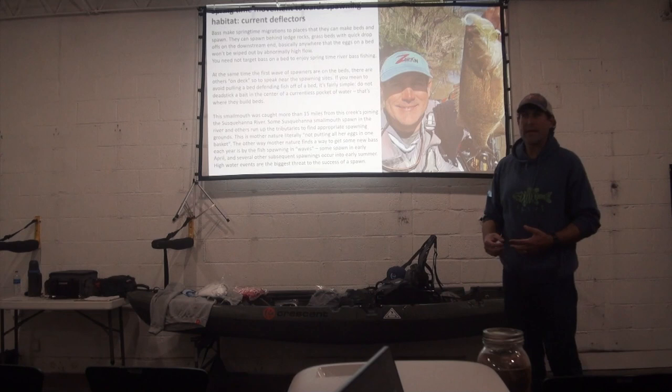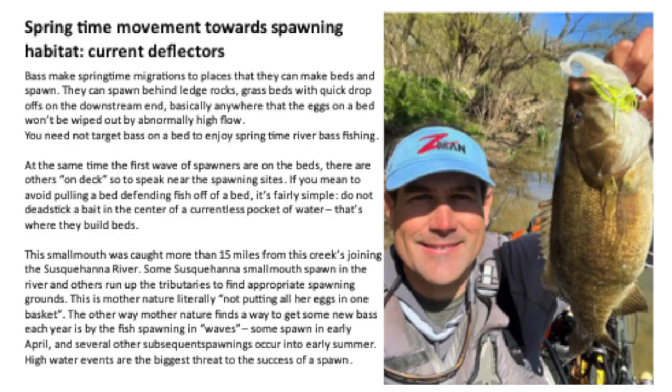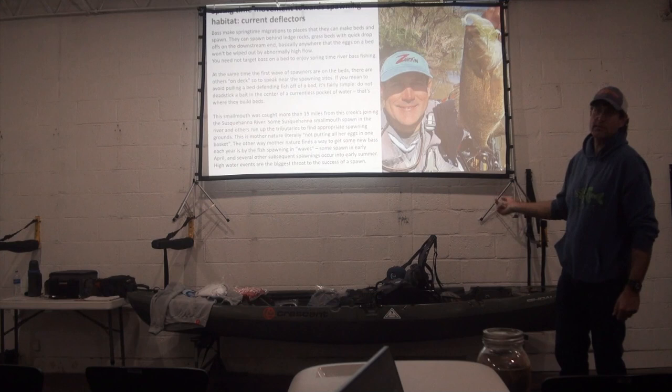If you target current seams, those are fish that are not on a bed. They're getting ready to spawn, or they've come off the bed. That way, if you want to, you can let those spawners do their thing. This smallmouth was caught way up in a creek, and I guarantee you that is a Susquehanna River smallmouth that was up in this creek, because they move up there because there's good spawning habitat in that tributary.